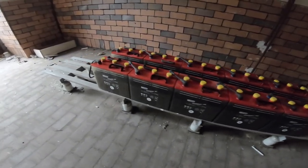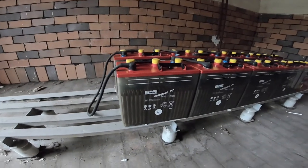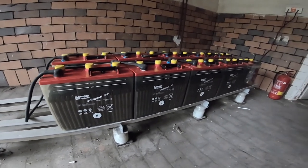In case of power failure, there are backup lead acid batteries at 60 volts and 300 amp hours that can power the telephone switch for many hours.